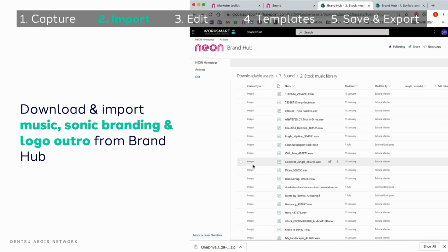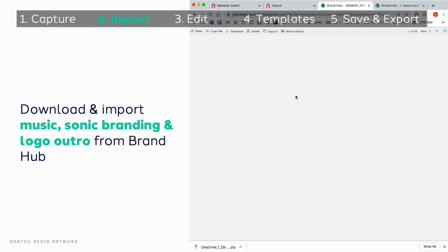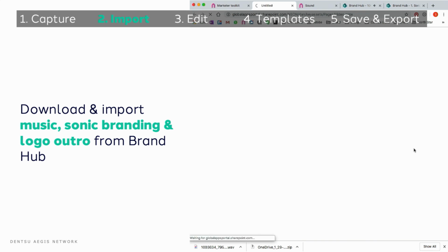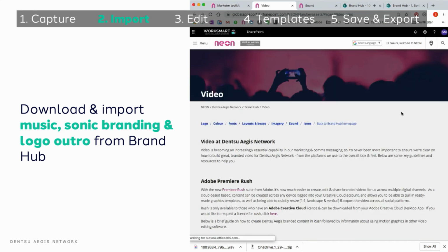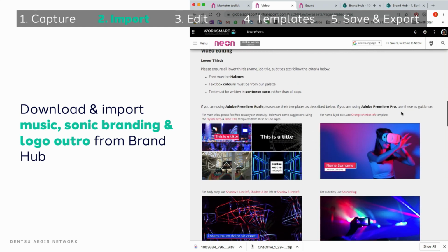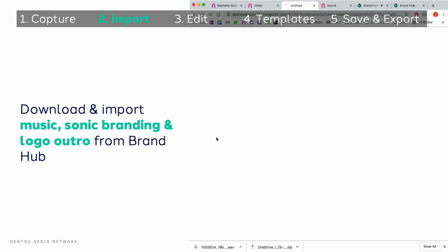And again, we have a pre-licensed library of music that anyone can access, listen to, and download. There's no worries, it's covered. And again, we'll just download one of these tracks for our video. And then we'll make sure we've got our logo outro as well. So the sonic branding needs to go with our logo outro, which again, we explain in our video section of the Brand Hub. So we'll make sure we've got all of that. There you go, the outro.